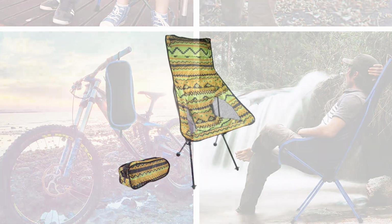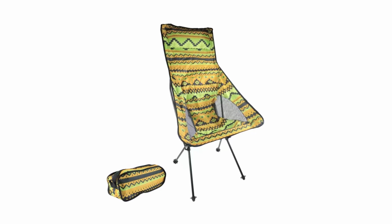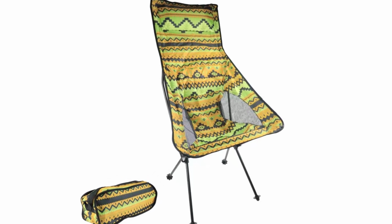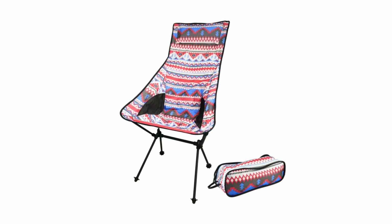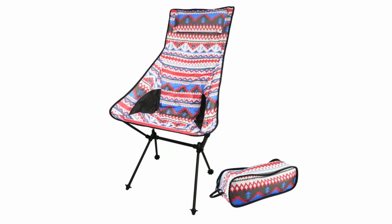Durability is another standout feature of this camping chair. The scaffold material, constructed with advanced aviation aluminum, ensures the chair's sturdiness and long-lasting performance. It can easily support a maximum load of 150 kilograms, making it suitable for users of various sizes and weights. I have personally tested the chair with heavier weights, and it remained rock solid and stable throughout.